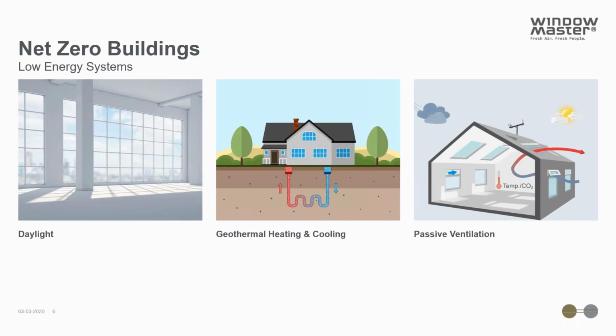And of course, natural ventilation or passive ventilation can be a very beneficial part of a net zero building, as it uses little to zero fan energy. These systems can also very beneficially be combined. For example, geothermal radiant heating and cooling systems combined with natural ventilation is often a great solution in a building project.